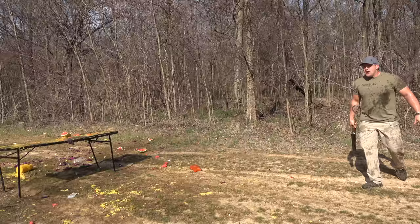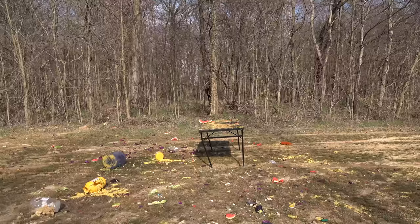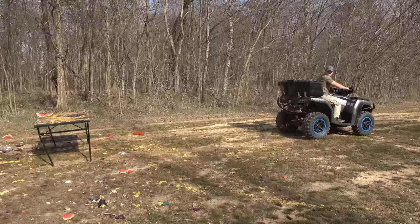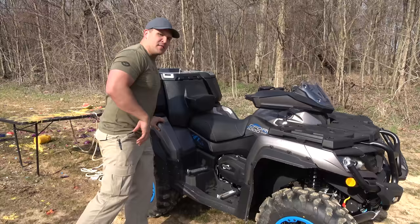Okay, well, you know, I was trying really hard today not to get this gun dirty or wet, and well, I failed. Let's see how the old CF Moto Overland 1000 does at breaking up tables.